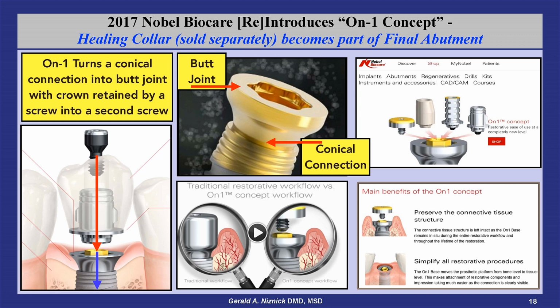The Nobel One healing collar is designed to fit into the conical connection of the Nobel Active implant, but the top of the On-One healing collar provides a butt joint connection for the abutment attachment, which, like the two-piece screw system, could compromise stability.